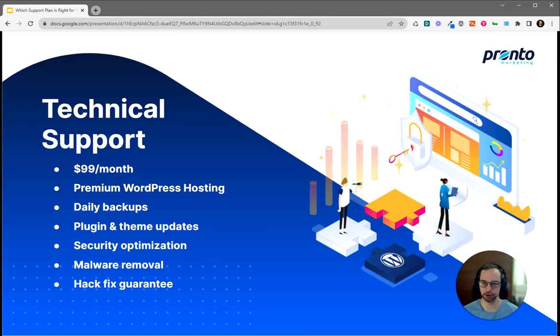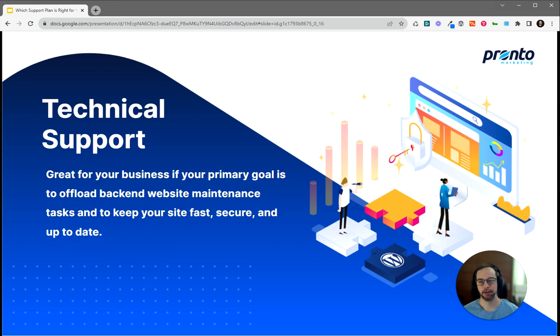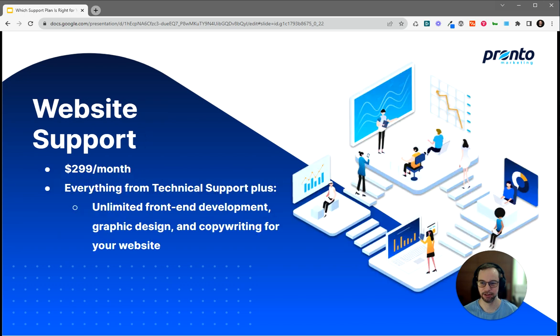First up, our technical support plan comes in at $99 per month, and this covers everything you need for the back-end maintenance of your website. Things like hosting, daily backups, and regular theme and plugin updates. This plan is perfect if your primary goal is to offload this back-end maintenance and have us take care of making sure your website is fast, secure, and up to date.